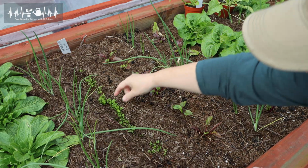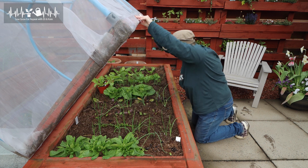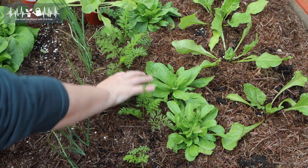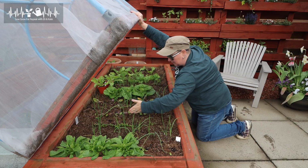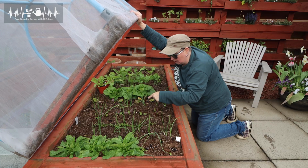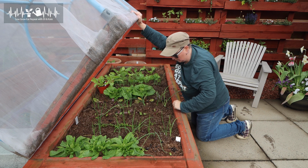So this little row of carrots here, these were direct sown, and this is Amsterdam forcing. Back here is a row of carrots that are much bigger. Those are the ones that I brought on in the greenhouse before transplanting them out. Same again with the beetroot. We've got a small row of beetroot here, and then the bigger beetroots. Although these guys are catching up with these ones very quickly. But yeah, everything's looking great.